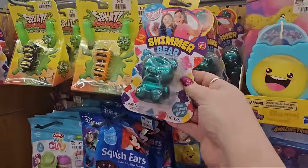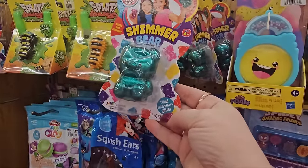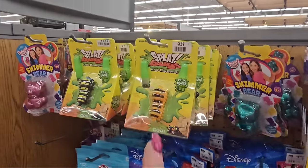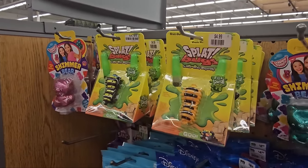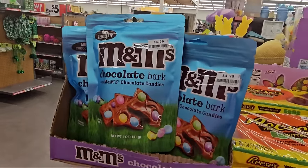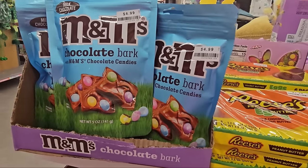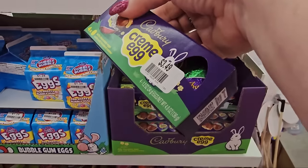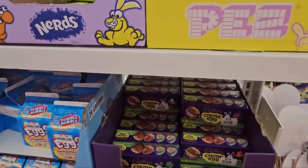We have a Shimmer Bear, 4 and up, filled with starry glitter. I think that could make a mess. And then we have the Splat Bugs for $4.99. I think I've seen M&M chocolate bark, but it's right there for $4.99. We have some Cadbury cream eggs. I wonder if they're any different. They're $3.49. I think that's about the going price.